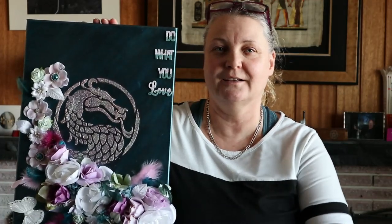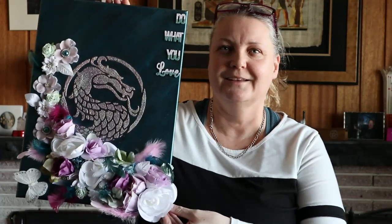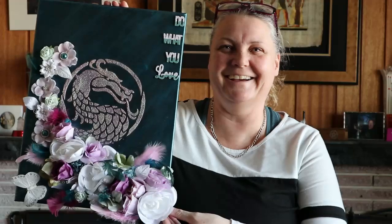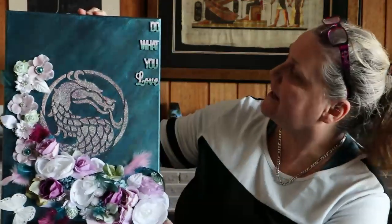Canvas number one. I got my handy dandy little helper here. I can't see because George won't flip up the thing, so I can't see if this is actually in focus. Did you hold it up a little higher? Higher? Yeah, that's perfect. Okay, so this is canvas number one. It says, do what you love.